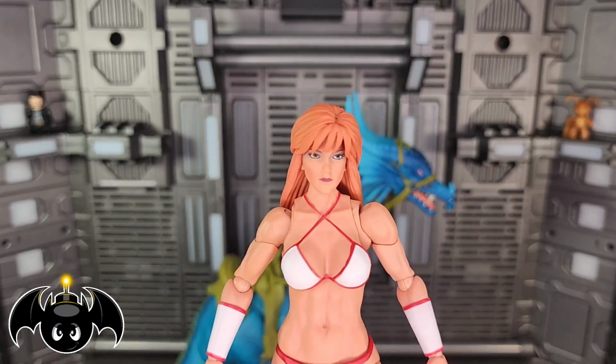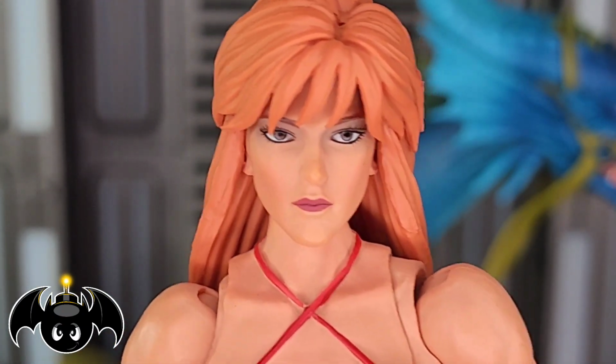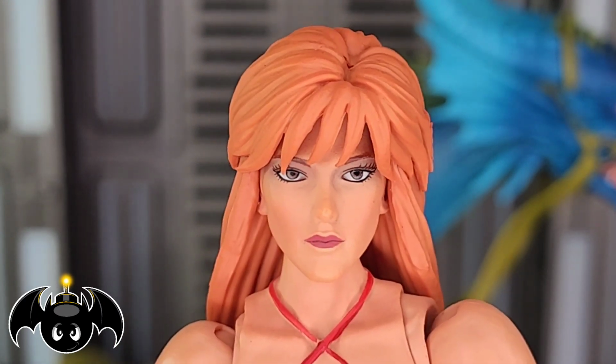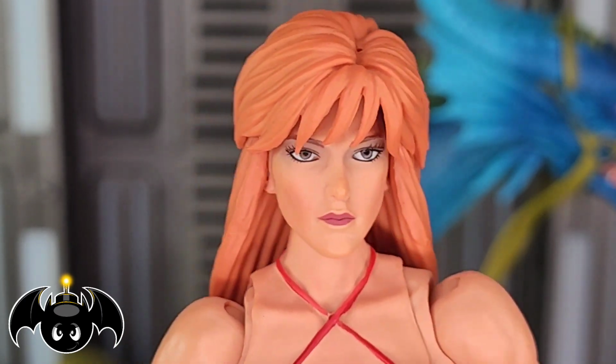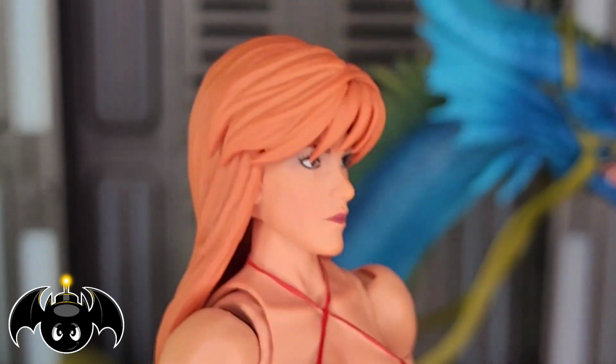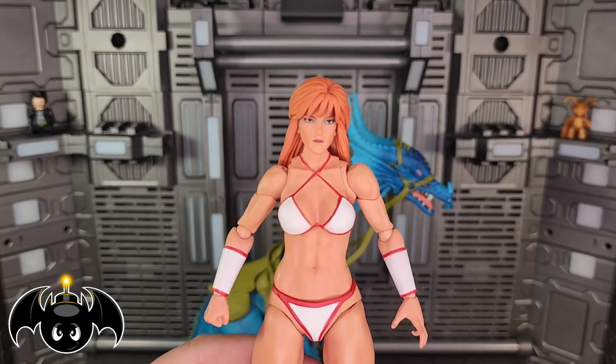The head sculpt, in my opinion, looks really, really nice. I think they captured the look of that great. The eyes look perfect. And when it comes to paint, I rarely see any QC issues with Storm Collectibles. There's a little bit of pink paint right there on the cheek. The lips look really nice, and the hair looks awesome. I just love the way this looks, man. So yeah, I think she turned out great.